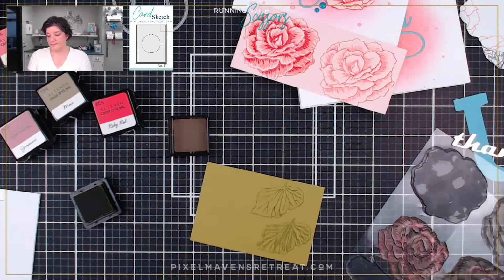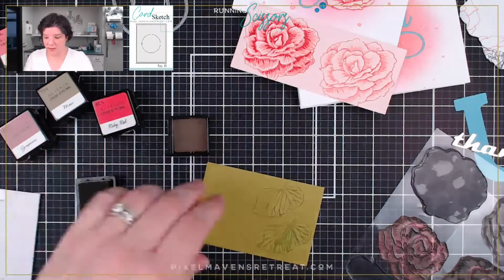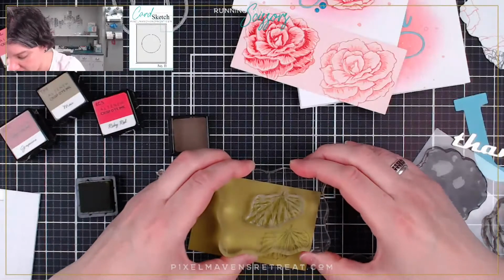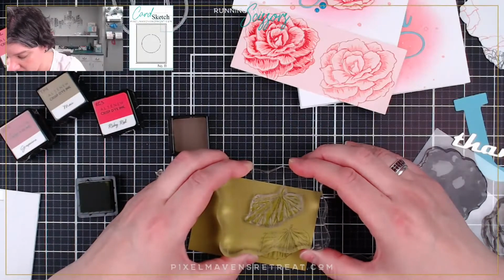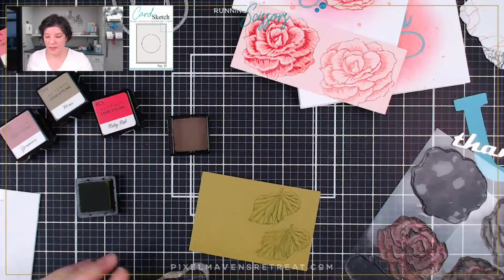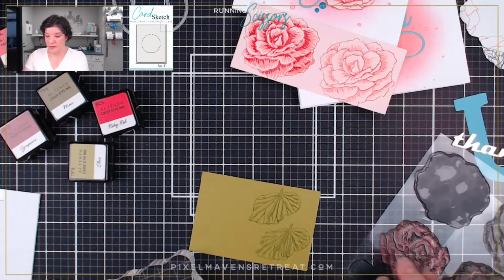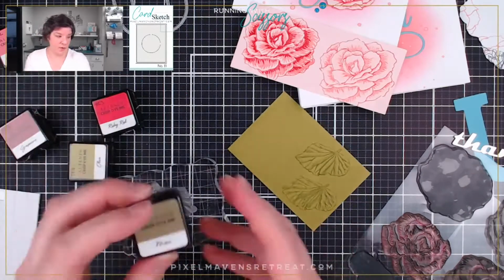That's not bad. I didn't really line that one up well, did I? Got to really get my head over this one. There we go. So I think I kind of need a little bit more. So I will do the second one in moss.